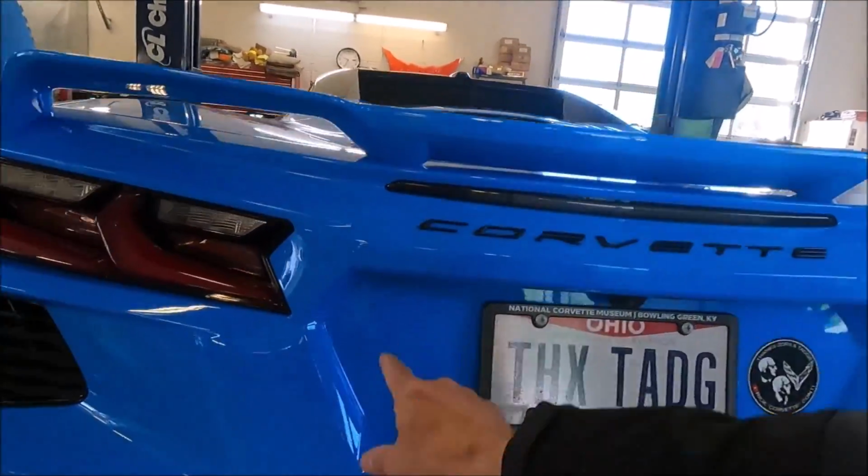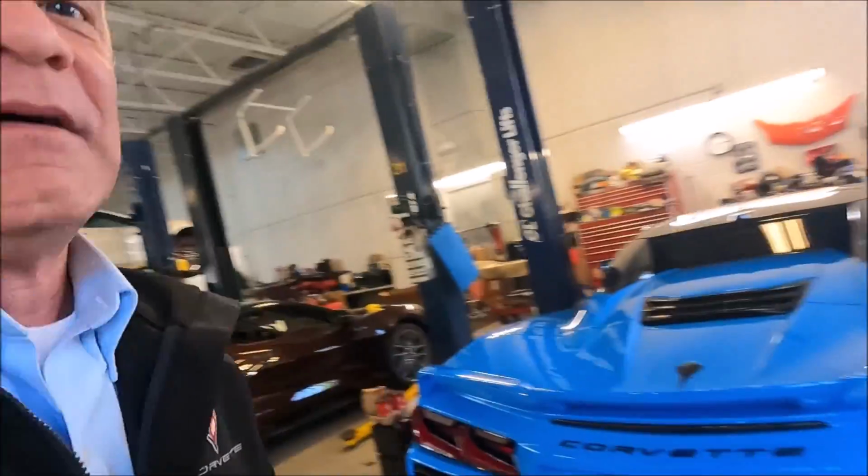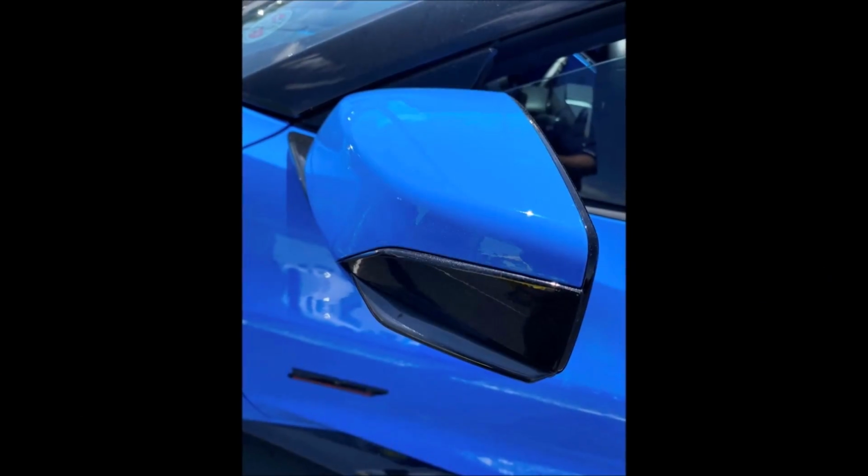Yeah, so what we're going to do is I showed you when Tim's car went to Florida, this area right here, they've got this nice piece all in carbon flash I'm going to put in there. That's another way to kind of transition this car to be mine.